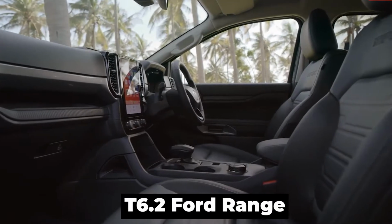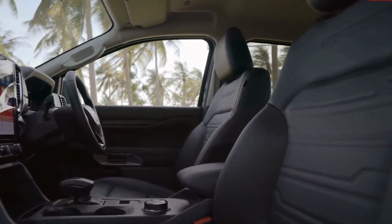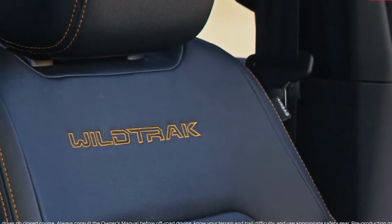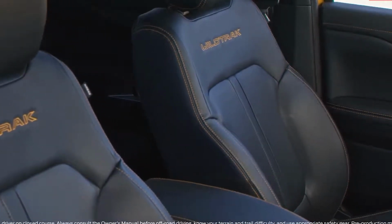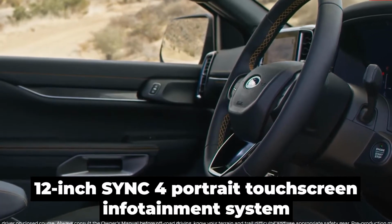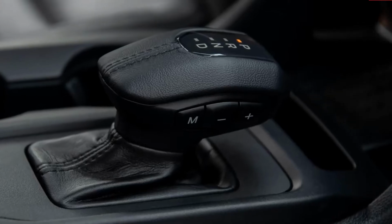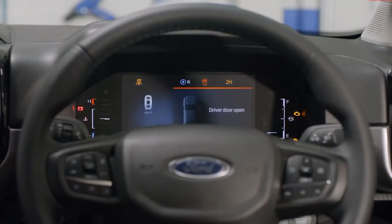The interior of the T6.2 Ford Ranger has become more modern and car-like. The dashboard retains its truck-like appearance, but the AC vents, steering wheel, and center console have shrunk. Interior styling is cleaner and more sophisticated thanks to reduced switchgear and other physical controls, a 12-inch Sync 4 portrait touchscreen infotainment system, and a fully digital instrument cluster. Ford claims that the 2024 Ranger is the smartest Ranger ever, and with Sync 4 available, we can't disagree.